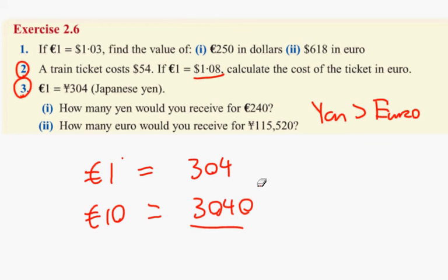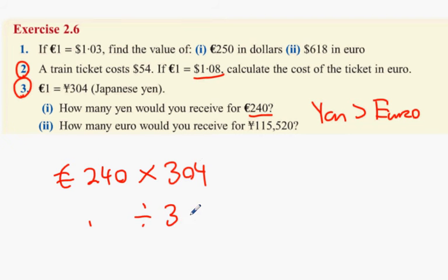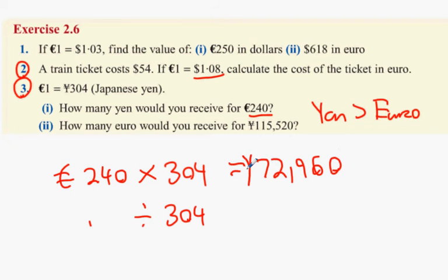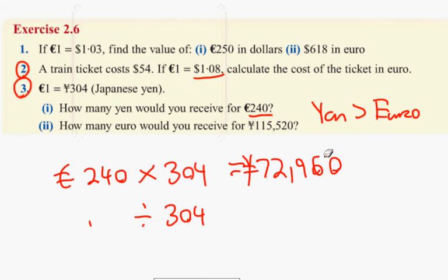It's a bigger number than the euro sign. So here's what's happening here. My €240. When I convert that into yen, am I expecting a bigger number or a smaller number? Bigger. Am I going to divide by 304 or am I going to multiply by 304? I've multiplied to make it bigger. So there's only ever two choices, multiplication or division. You decide to multiply, and lo and behold, when you have €240, you're worth 72,960, and that's that Y with the two lines going through it, yen. Okay, work away.